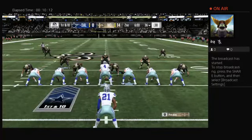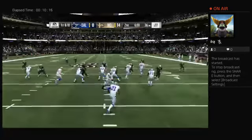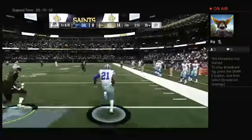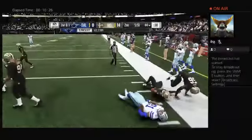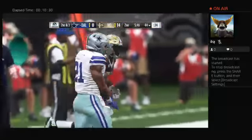There you go. 26. They go play action here on first down. Drops it underneath to Elliott. And he'll get up near the 45. They'll spot it at the 44. 7 yards on the play, and it'll be a second down.